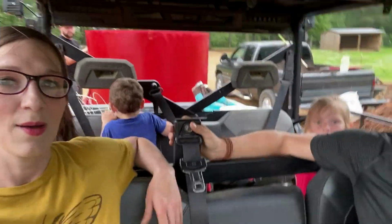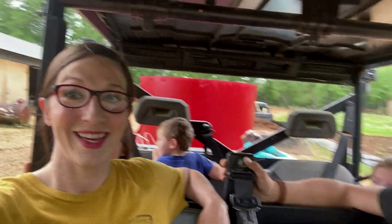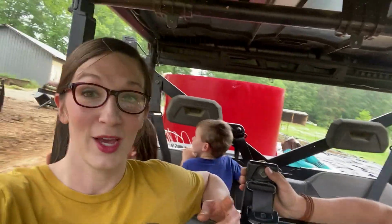I'd be willing to say that was the easiest little pig load I've ever made. Pretty easy. They'll do that when they're starving. They'll go for food.